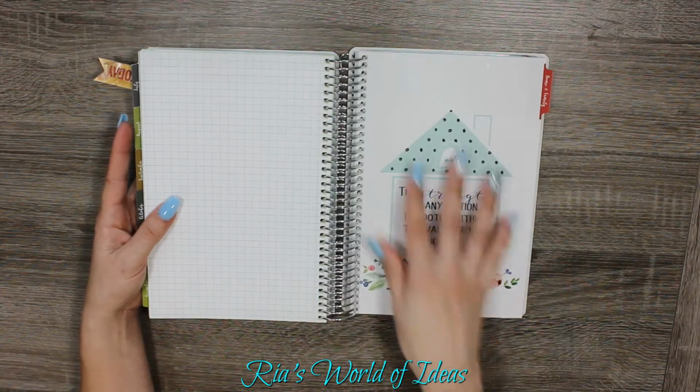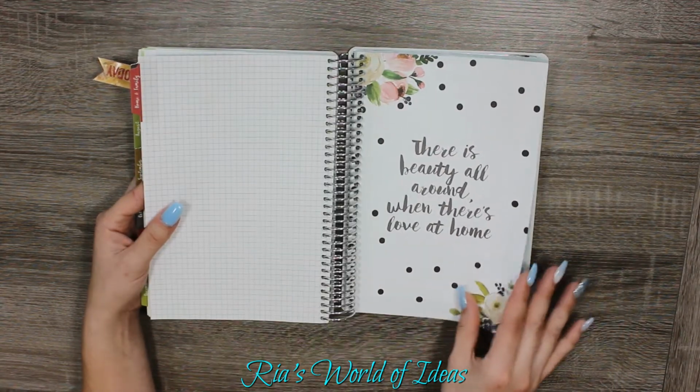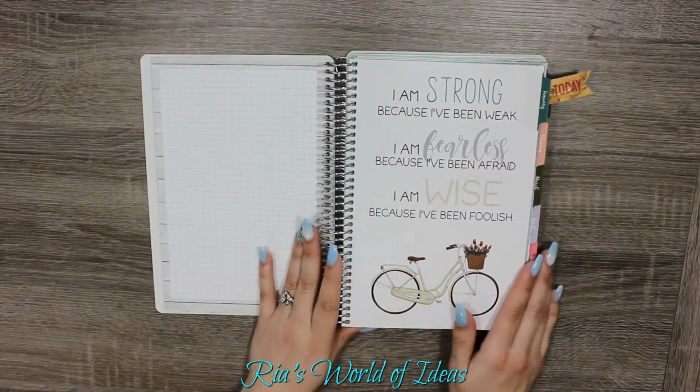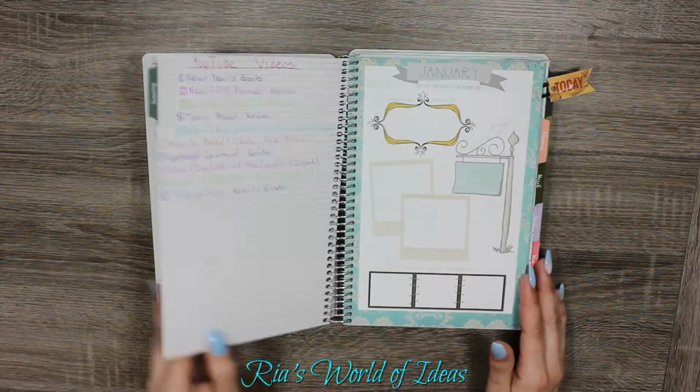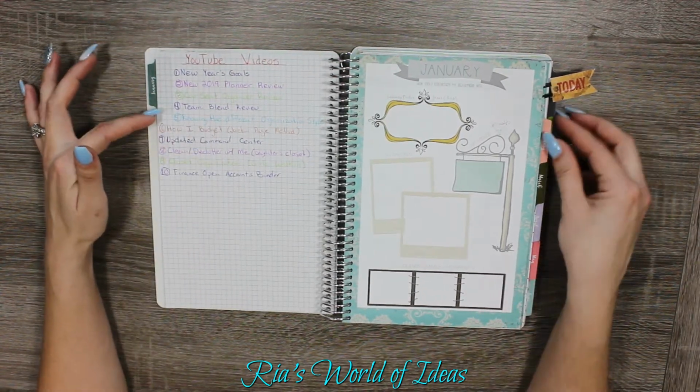And then of course they have their home and family section that I shared with you guys in the other planner, where you can basically keep track of things in your home, and we'll get to that. I'll talk about that more when we get to it. So let's start off with how it looks when you open it. When you open it, it has a blank page. As you can see, well, this is how it looks normally.